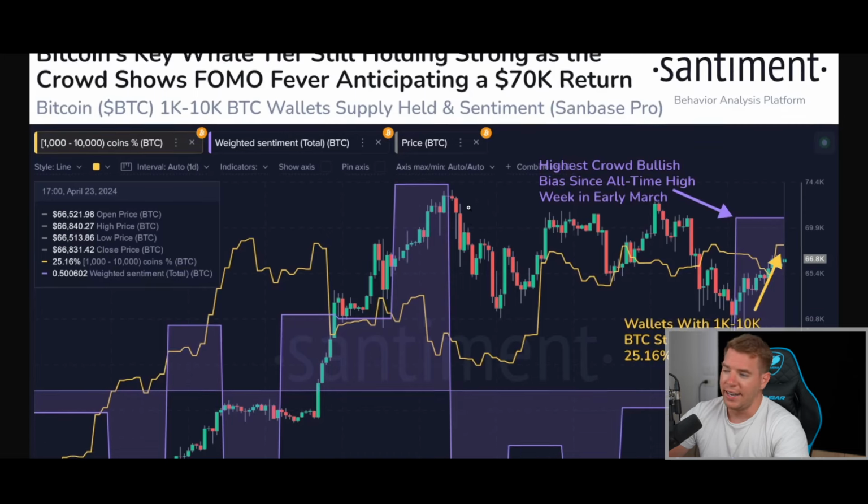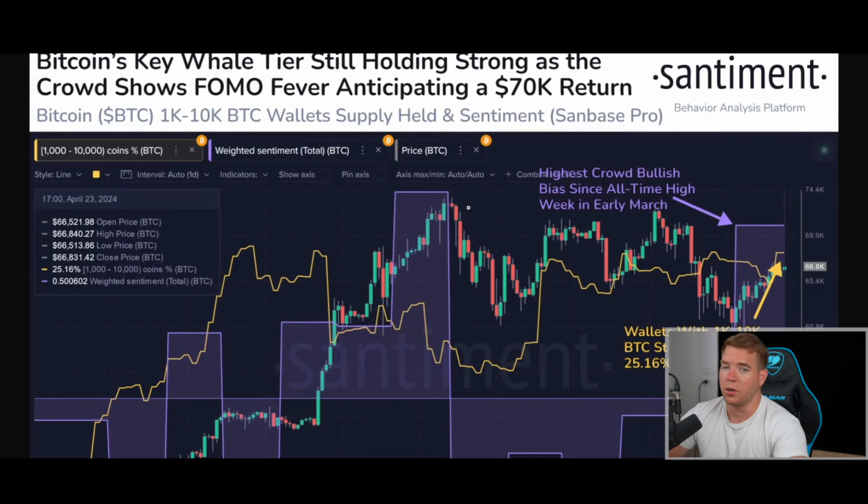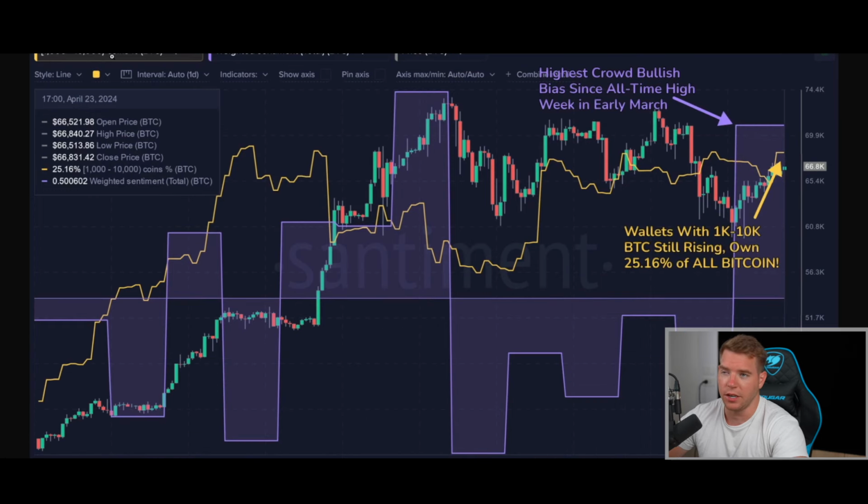I found also something else I wanted to show you guys, which makes me extremely bullish right now. And that is that big Bitcoin whales keep accumulating at these price levels that we are at right now. I found this website where you see coins 1,000 to 10,000. The yellow line represents the wallets with 1,000 to 10,000 Bitcoin. And you see this line is still going up while we are at these price levels. And these people represent 25% of all Bitcoins in circulation, which is insane.